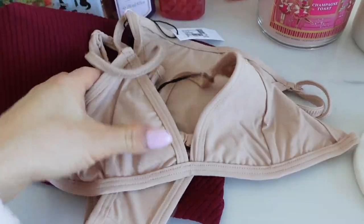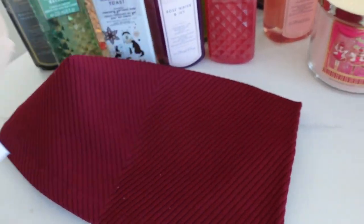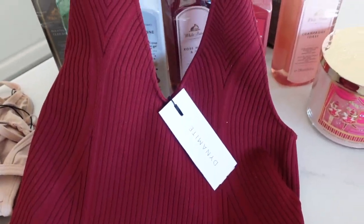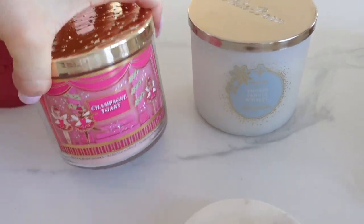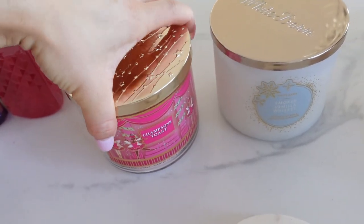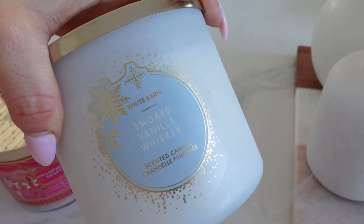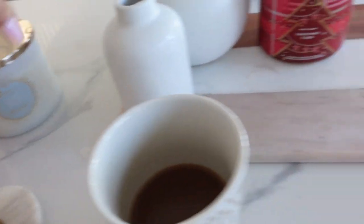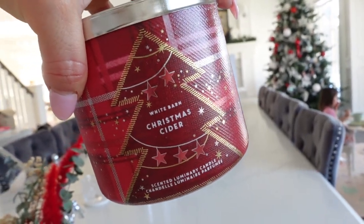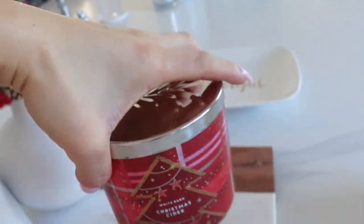I got a bathing suit. Dynamite has really cute bathing suits. It does look a little small, so I'll have to see if it fits. I got this halter top right here, this red color. Christmassy color. And then for candles, I got Champagne Toast, which I thought would be nice in my office since I did pink in there. We have this one, which I thought would be really nice for the basement bathroom. And then right here, this one's really nice for our living room, Christmas Cider.